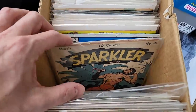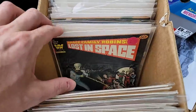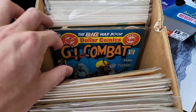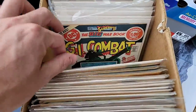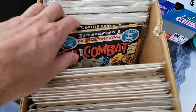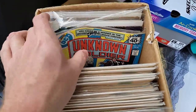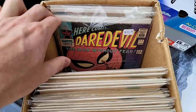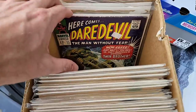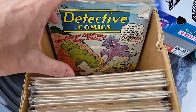There's a Golden Age book. Sparkler. All right, some Lost in Space and a lot of GI Combat from like the 80s. Nothing over the top here. A lot of GI Combat. Some Unknown Soldier, some more Silver Age Daredevil. That's a nice book. Some more Silver Age Daredevil.